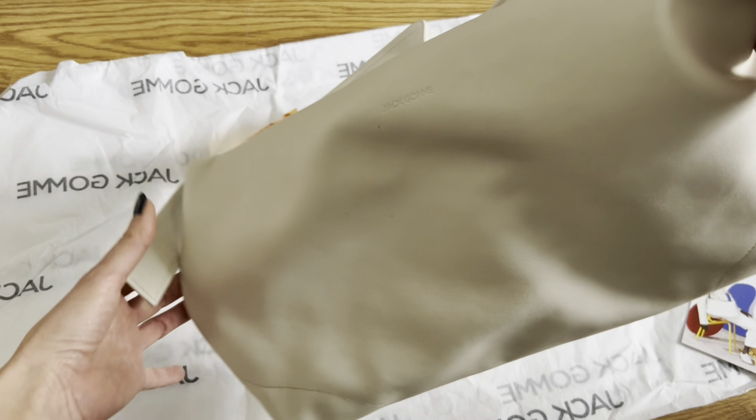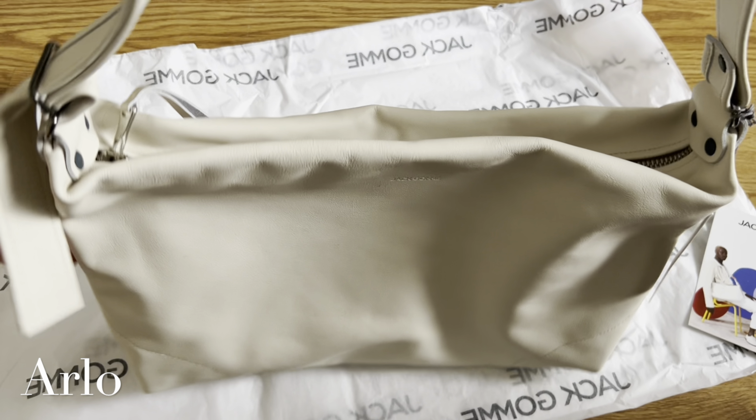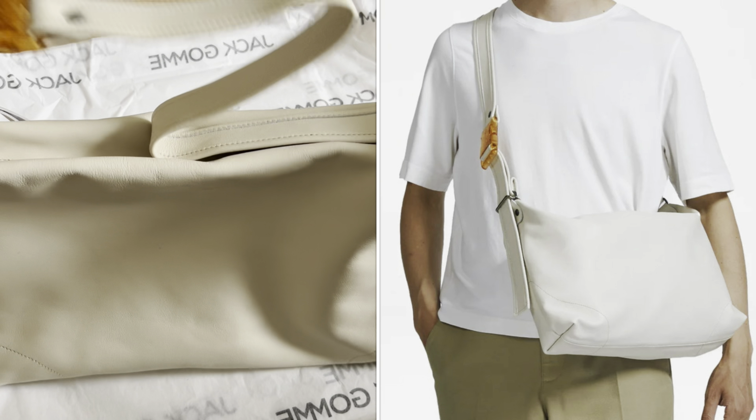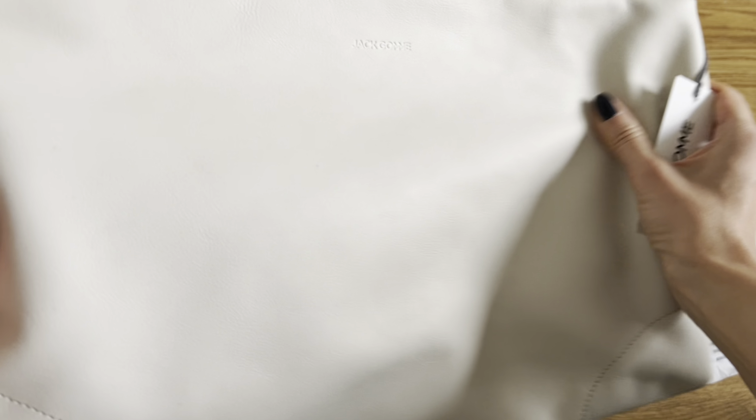You guys know I've got some upcoming travel. We're going to Switzerland and Milan. I'm also headed to Amsterdam and Brussels, all within the next couple of months, and I wanted something huggable and soft and comfortable and lightweight, and I could just throw everything in, and this is the Arlo bag. It's the Arlo iconic shoulder bag that they sent me in this beautiful chalky ivory color.